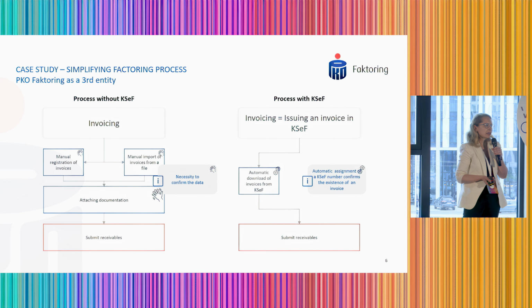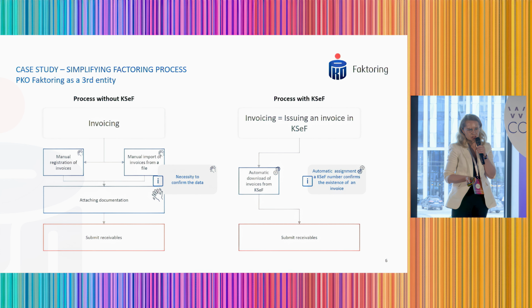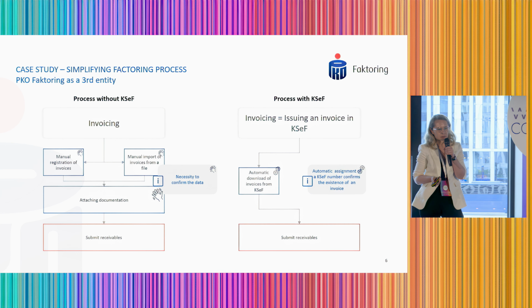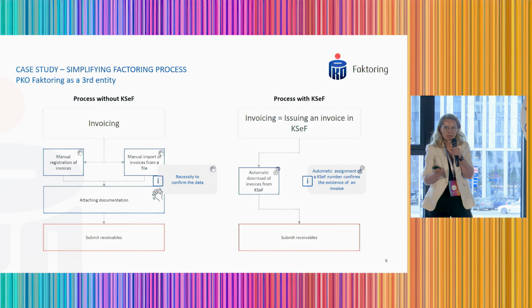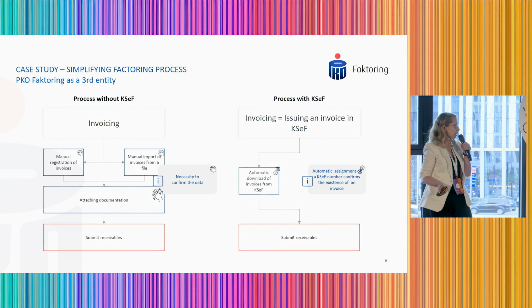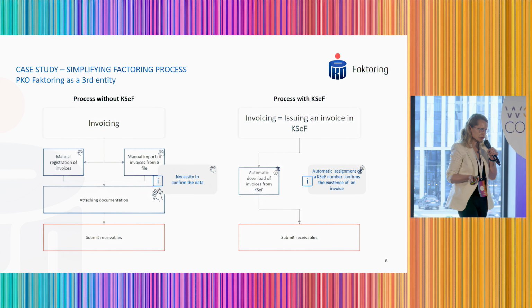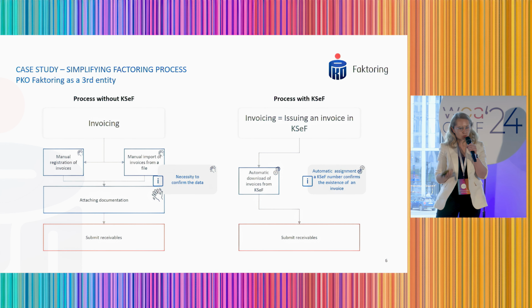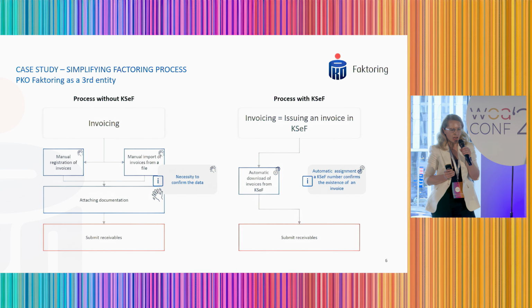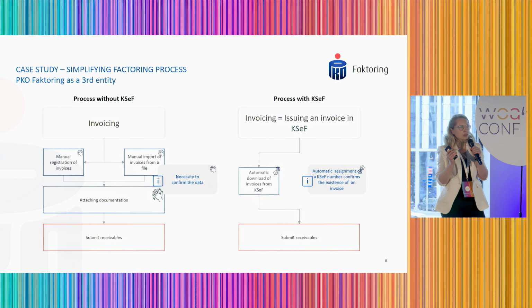Some of our clients must attach additional documents depending on the type of business, on the risk assessment, and on the terms of the contract. The final step is to click a submit button, and this is when the financing process is initiated. But there is also a verification process. So the documents that were automatically selected by our system's algorithm need to be confirmed by our employees.